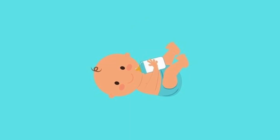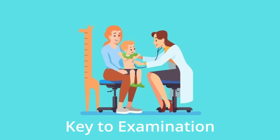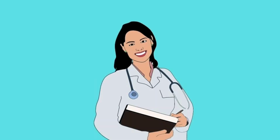The approach to examination of the child is different compared to that of an adult patient. Obtaining the child's cooperation is key to successfully perform a physical examination. Children are often intimidated or anxious in the presence of strangers. Be friendly with the child. A smile will help to make the doctor appear less threatening. Smiling and including the child in the consultation from the beginning will help build rapport with the child.